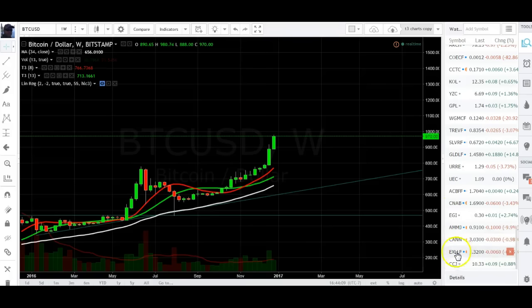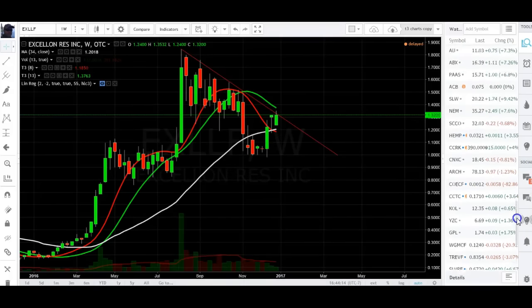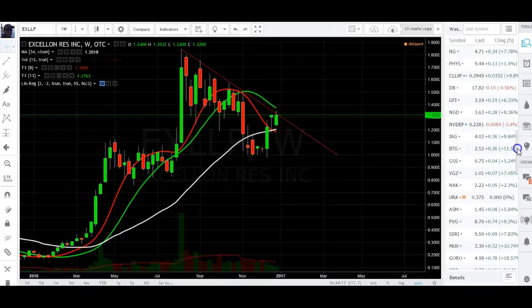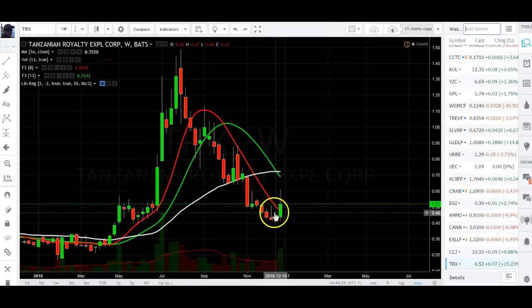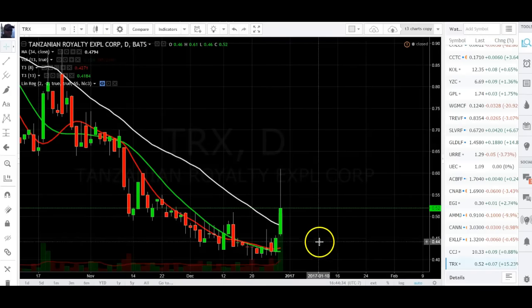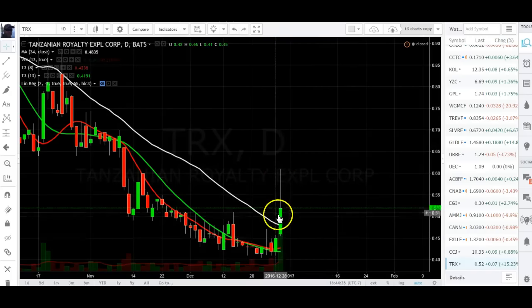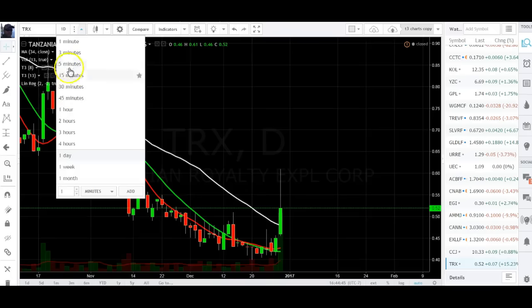I almost bought into TRX. Where is it? I was going to take the previous high. Pretty good. I almost bought in to the retracement. Came down to 50 today. After the run, it bullish retraced all the way back down. 50 is the mark.